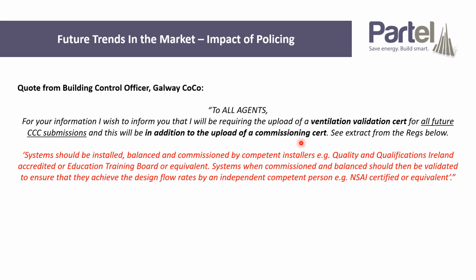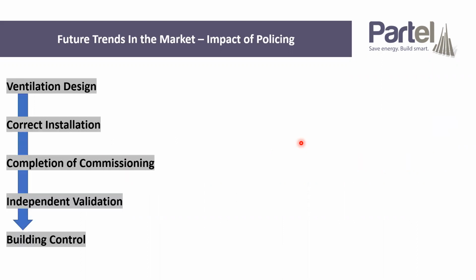Just from chatting to some of the lads as well, the validators this morning, that's come out in other county councils as well. So building control are going to start to require this. So hopefully, as we start to move into the future, we get a really clamping down on the validation process, which will improve the ventilation quality across the board. So from, again, talking to different stakeholders in the industry, from working in the industry myself, this is the way we see things going.